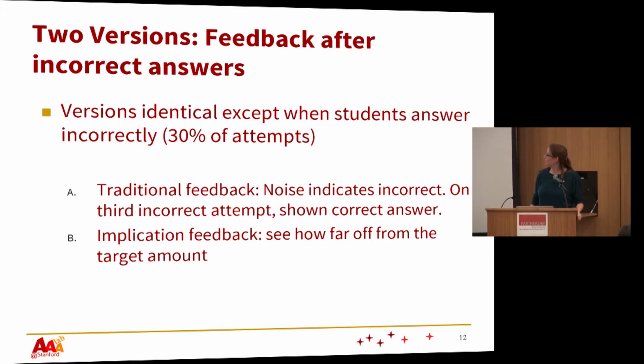The other feedback version, I call implication feedback, because it shows the implications of what the student chose relative to the target amount. So you can see how far off you are from the target amount and try to fix it. And so we think this might have some benefits for focusing students' attention on the quantitative dimensions of the problem and not just on whether they're right or wrong.